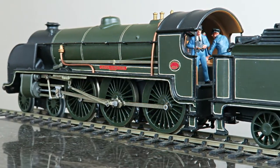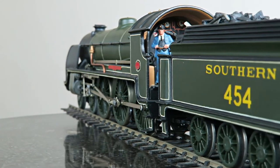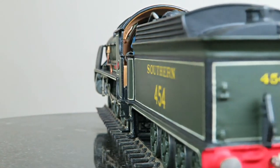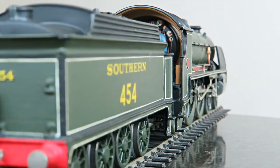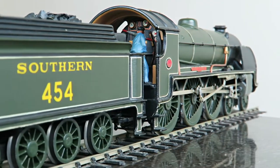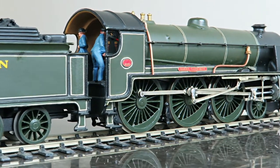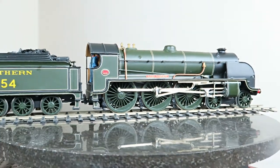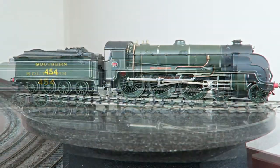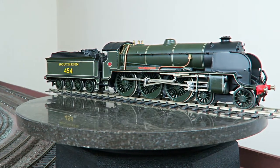Now let's take a really close look at these fine models. First up, we have number 454, Queen Guinevere. She was built at Eastleigh in March 1925 and withdrawn in October 1958, and she's paired up here with a Drummond tender. The model is a Wills kit with a 1001 motor, 40:1 gears, and etched chassis. In BR days, she carried the number 30454.